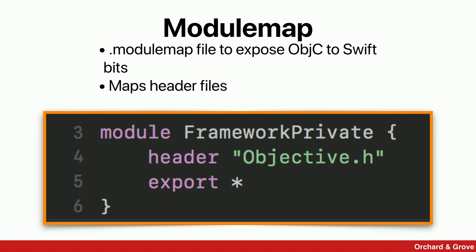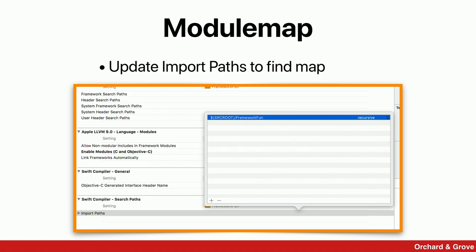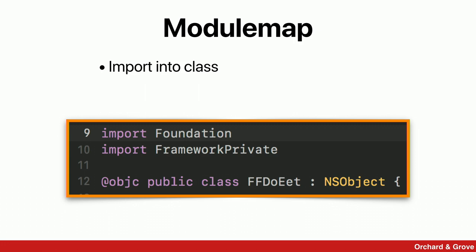So this module map maps the header files. You just have to go into the build settings and make sure that you're importing this. Otherwise the project won't find it, your things won't compile. All right, so module map, import the module map, and then you import it into the class, and then you're able to actually use those Objective-C bits as you go through here. Not overly complicated, but damn, trying to find this anywhere in the documentation was a bit rough. And so we spun our wheels for a while trying to do this.